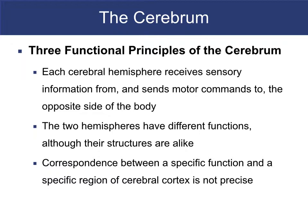Where does that cross over? I mean, right brain, left brain, sensory, motor. Where does everything cross? Wait till we get to pathways. We're going to get to that in the next couple days. Most of it flops over at the spinal cord level.